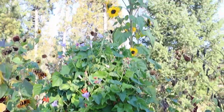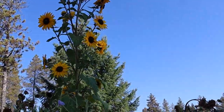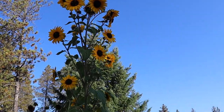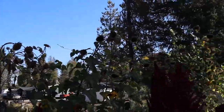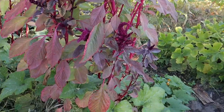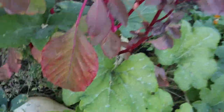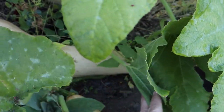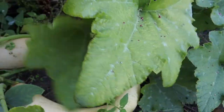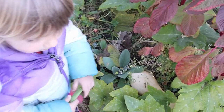They're all big! And we have a huge sunflower right behind it. That one's gotta be 13 feet tall, 14 feet tall. That one's the tallest. The other ones are tall too, but that one got really tall. Oh, and look, these are the zucchino rampicante, the ones that are kind of snaky. You can eat them fresh when they're little, or you can let them go to winter squash and harvest them like that. Beans. You found a bean?